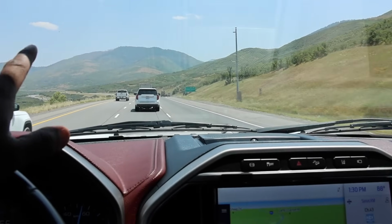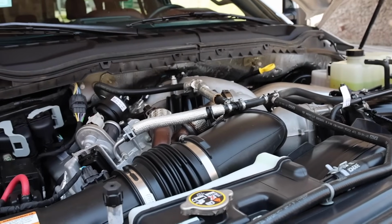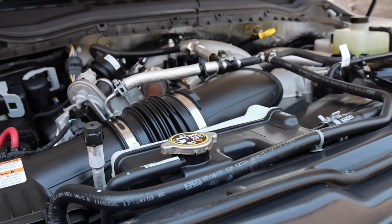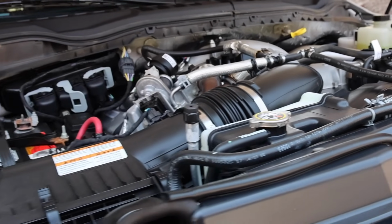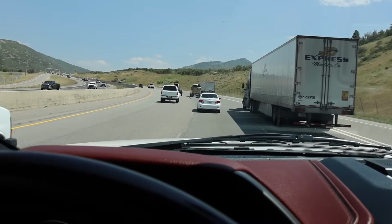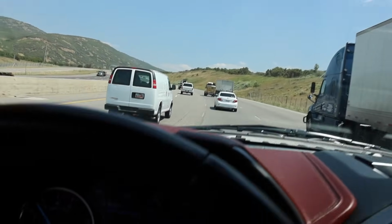But we're going to be there really soon, and I will show you guys as we start. For 2022, the Power Stroke had 475 horsepower and 1,050 pound-feet of torque. They went to the 10-speed transmission, and this truck in particular has a 3.55 rear end. Unfortunately, there's a lot of cars in front of me. This sucks because I really want to be doing wide open throttle. I'm going 55. Let's see. Oh, it just opened up a little bit. Here we go.